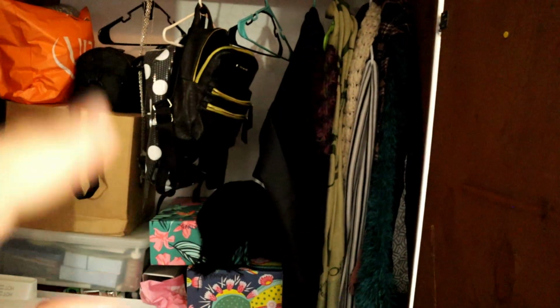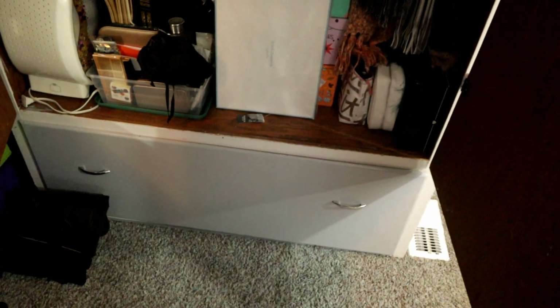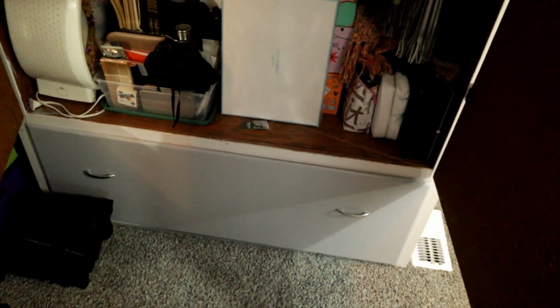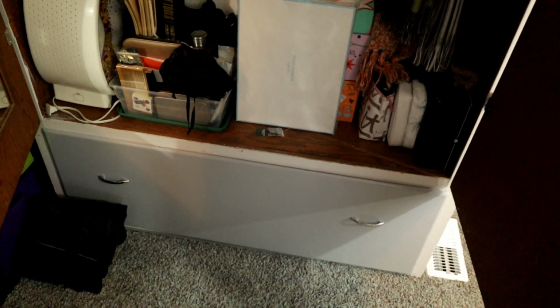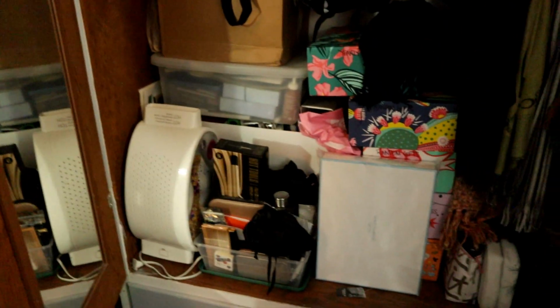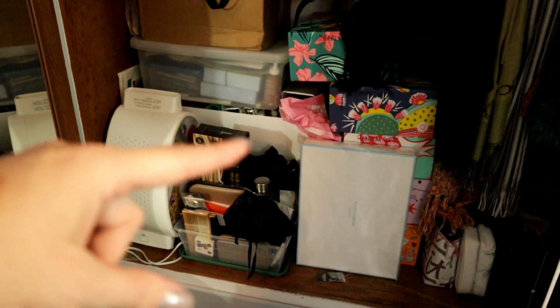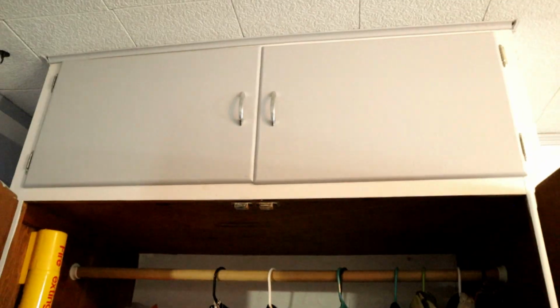That is all of my scarves. Some backpacks. And that drawer down there is bursting at the seams full of bags, so purses, backpacks, like bags. That is what those are. And the rest of what's in there is crafting stuff. Up there is a bunch of stuff too.